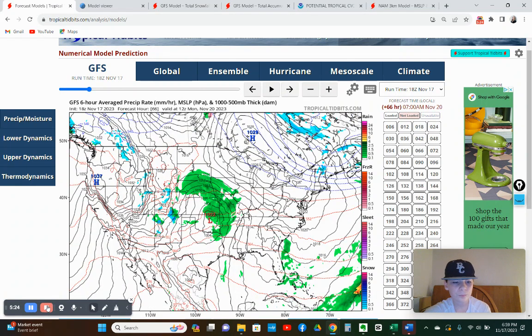Well, what we do see here is that this isn't a strong storm system in general, but this piece of energy is able to move all the way towards the central U.S. So this is midway through the country, and it's still got its own low pressure. It's still looking okay. It's still pretty organized. It just doesn't have that much strength.